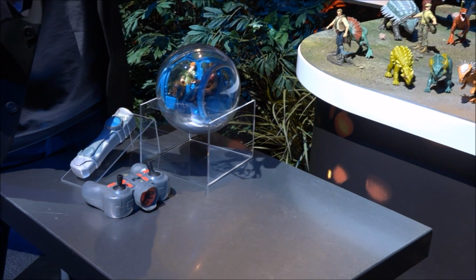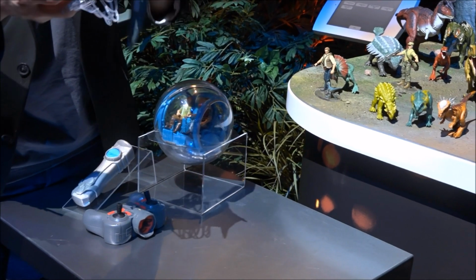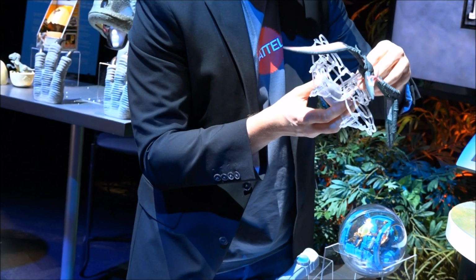Let's get this. Separating fins, you can reattach. That comes with those blades as well. Quick demo on how to do that. Let's take a look at the fins.